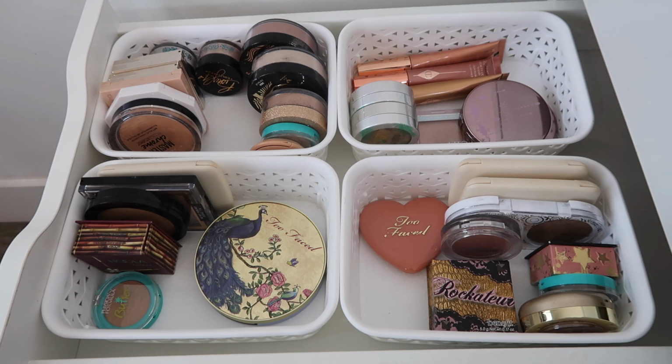All right, so that's gonna be everything for this declutter and reorganization of my face products. I'm so happy about it because I know that if I wasn't gonna film it, I was never gonna do it. So I'm just glad to be able to see every product in my collection and get rid of the products I know I was never gonna use up.